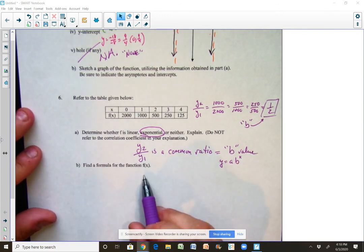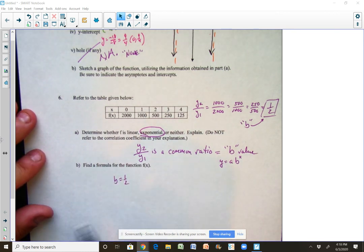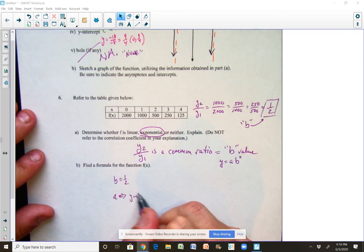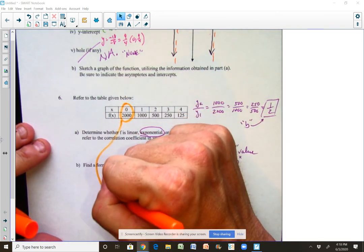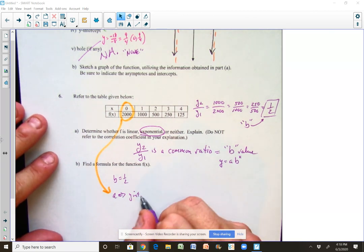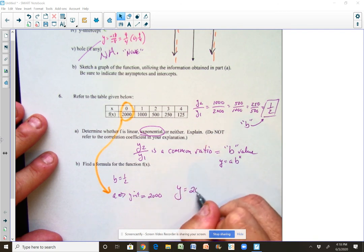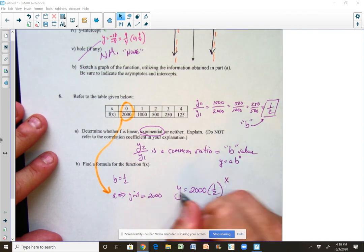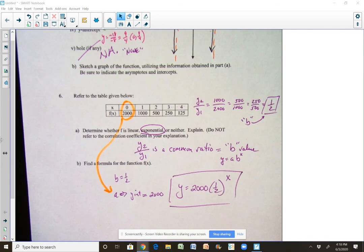So let's find a formula for this thing. Well, we know our B value is going to be a half. We just need the A value, right? So this is the y-intercept, right? Well, we actually have that when you look at it. Here's your y-intercept, okay? So since that is given, we know that the y-intercept happens to be 2,000. So we can write our equation, y equals 2,000 times 1/2 to the x. And there's your function. If you graph that out, you'll get the same table of values. Okay? All right, I hope that helped.